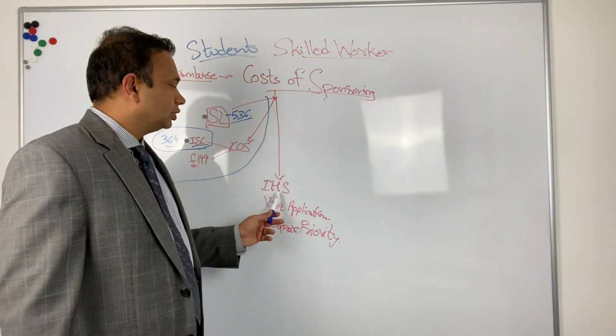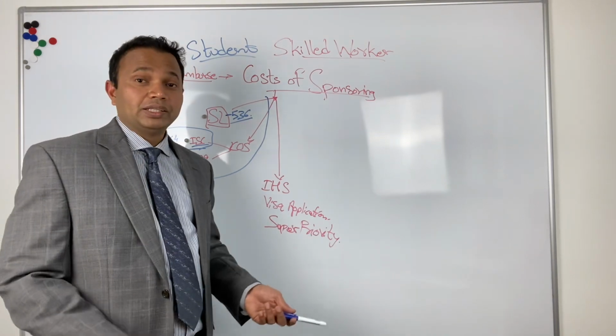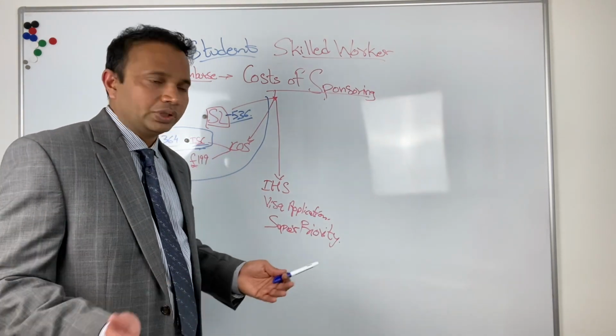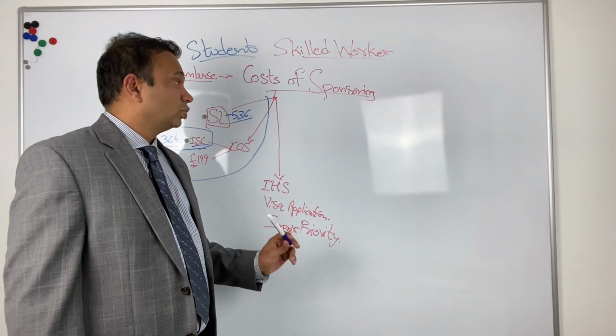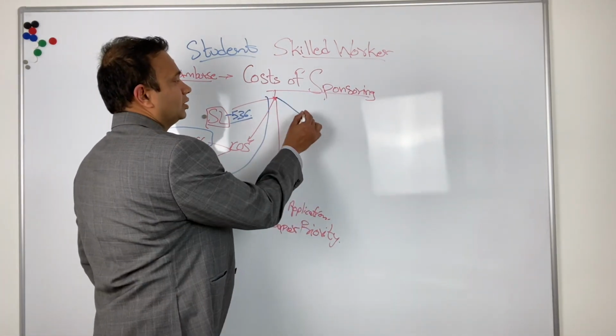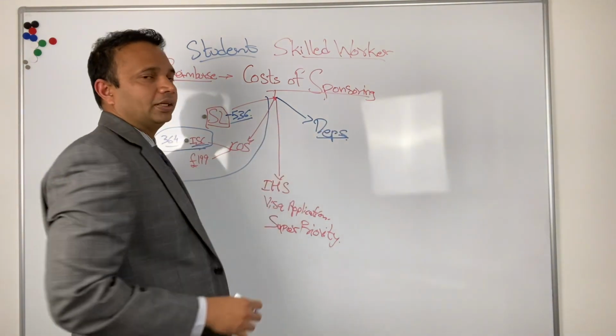The immigration health surcharge can be paid by the employee or reimbursed by the employee, or paid by the employer. It doesn't matter however you arrange it. Visa application fees can be borne by the employee. Super priority fees, and for any dependents, if you have any family members, all their fees can be borne by the employee.